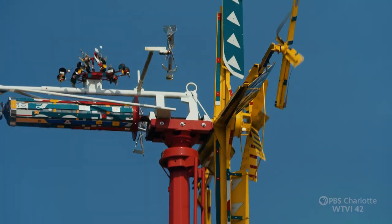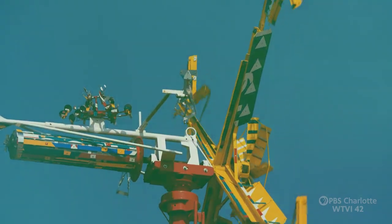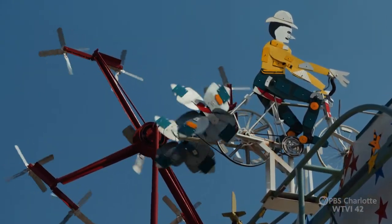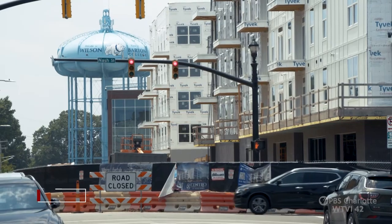It's incredible. When you stop and actually look at each one and you go back, you're finding more and more details. I just had to come and see it. I've seen people just come up and take pictures and stare at them for hours.